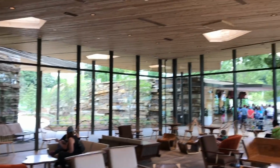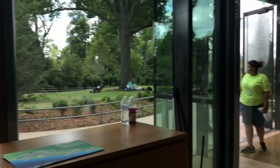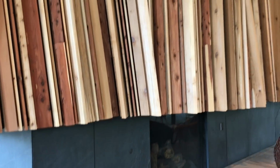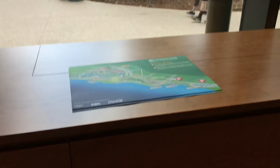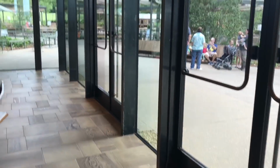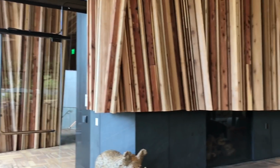The area on the other side here, so you can come in through these doors or those doors right there. You got a little statue, fireplace, wood situation going on here. Got some maps here. So we got wood in the ceiling here. So that's a very rustic, modern blend.